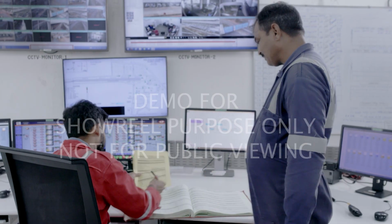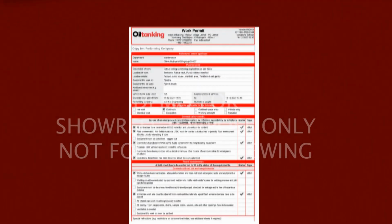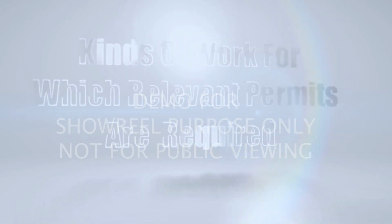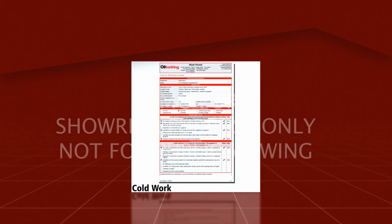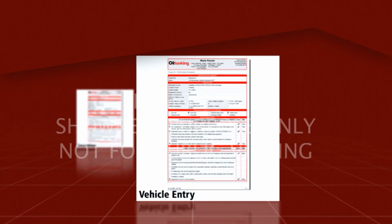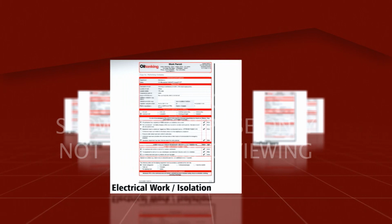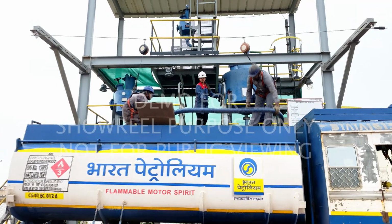If you are required to conduct any work in our terminal that requires a work permit, please make sure to follow all conditions and written procedures given in them at all times. Work for which relevant permits are required at our terminal are: 1. Cold work, 2. Hot work, 3. Work at height, 4. Confined space, 5. Excavation, 6. Vehicle entry, 7. Radiography, 8. Electrical work isolation. Please note that all such work should be undertaken only under strict supervision.